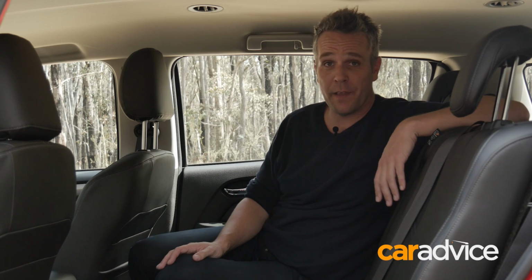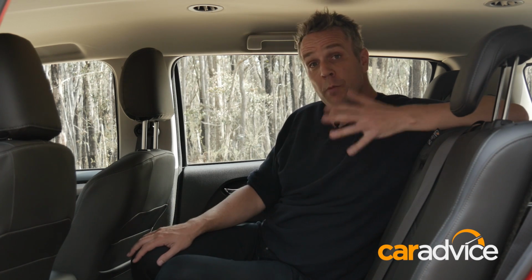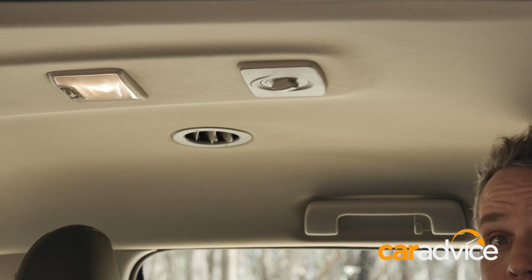If you're familiar with the Colorado 7, then you'll feel right at home in the back of the Trailblazer because very little has changed. The seat material is a much nicer fabric, and it's still quite comfortable with some great room even for tall adults. You've got the roof mounted vents for both rear rows, but that's pretty much it.